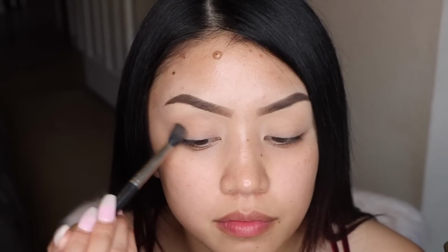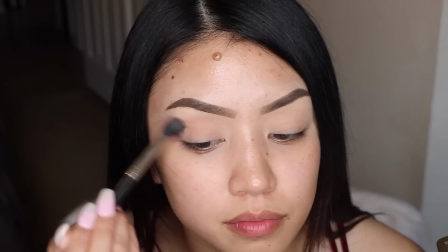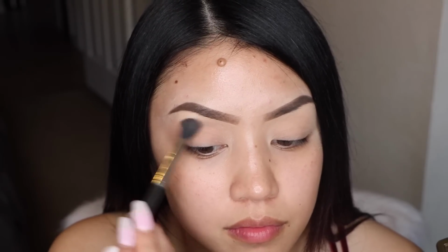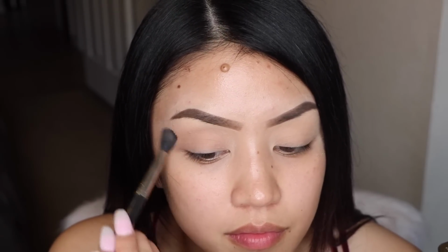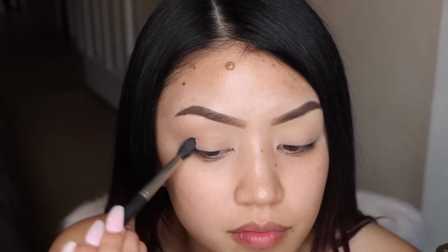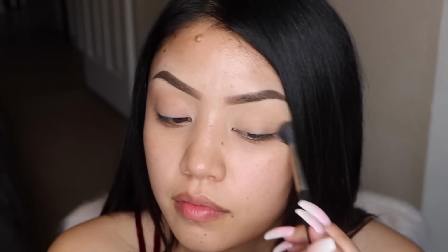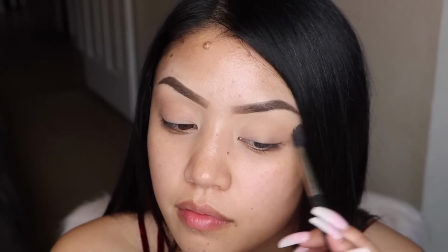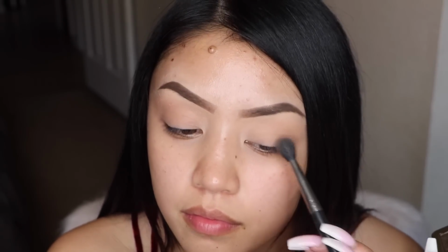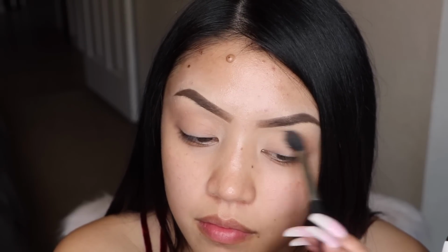And I'm also using my MAC blending brush, and I am going to go through this part really slowly. I'm not going to fast forward it just because I want you guys to see how I blend my eyeshadow. And I'm actually going to do the same exact thing on my other eye, and I'm just going to build this color up. This is going to be my transition color, and this is just going to help everything blend all together. But I am in love with this palette, you guys.